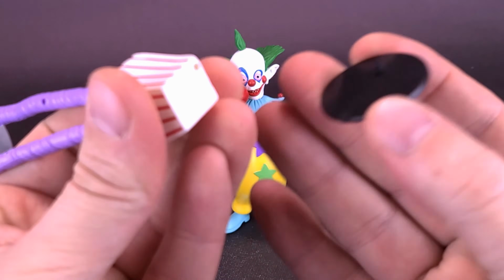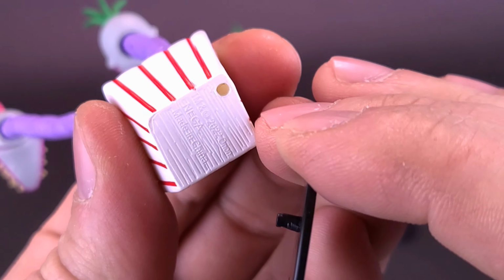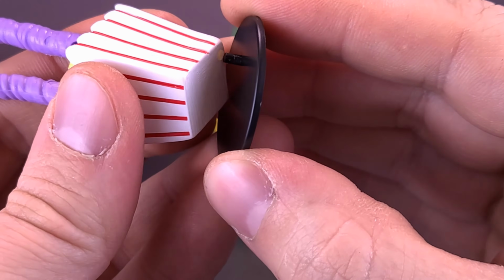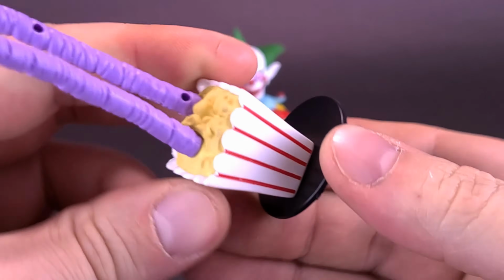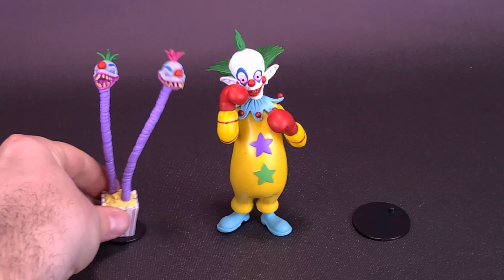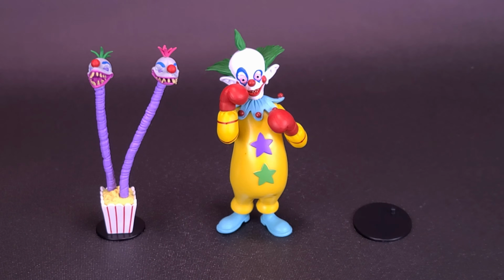If I could add to this, by the way, there's a peg right there and it plugs into the hole. But what I would say is that the stand should have just been permanently molded to the bottom of the popcorn. Don't let this be something that you could lose by accident. Say, for example, you put these things back in a bag, you don't plan to display them. I don't know why you wouldn't want to display these, but if you decide to put this away at any given point and you happen to separate the stand from the rest of the popcorn, then unfortunately, the next time you decide to put this out on display, the popcorn's going to do the same thing it did at the beginning of this review. Oh, it's going to fall over.